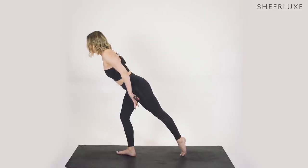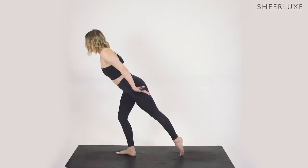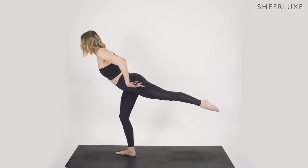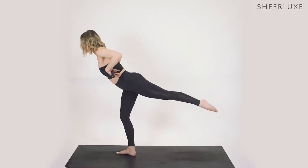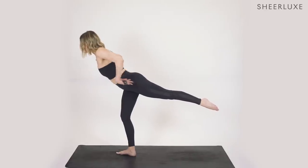Now hold it there. Slide it up your back. It's up, push down. It's up, push down. If you can, that back leg is long. Those abdominals are switched on. We're taking a deep breath. We're lengthening our neck. Now let's go quicker. We go down, down, grand finale.